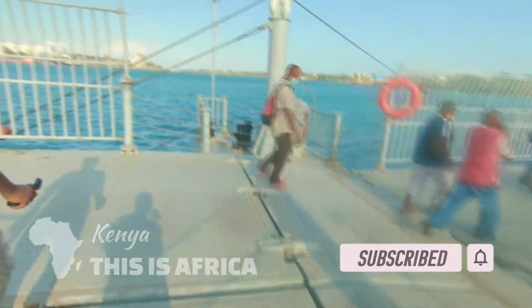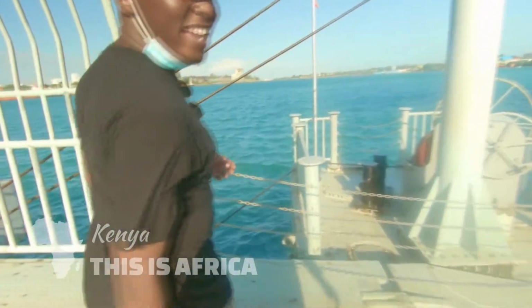Come this way. And guys, that is Mombasa City.